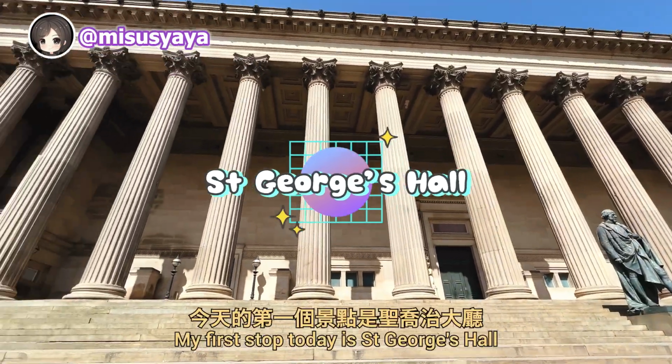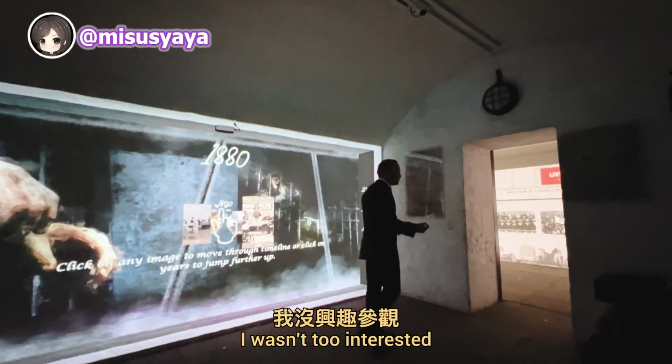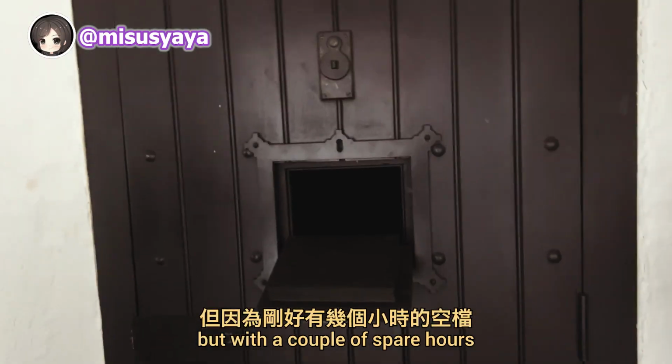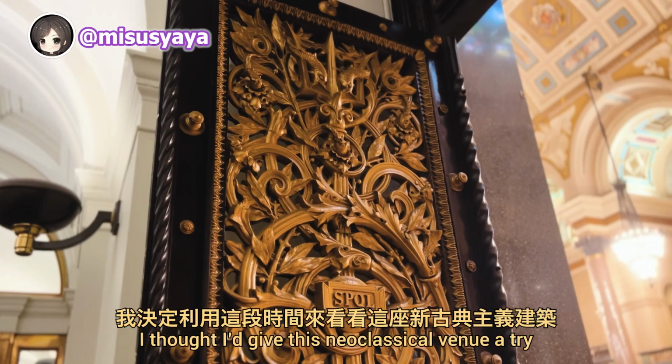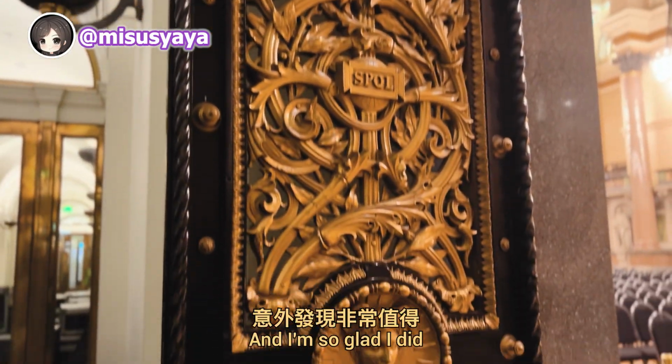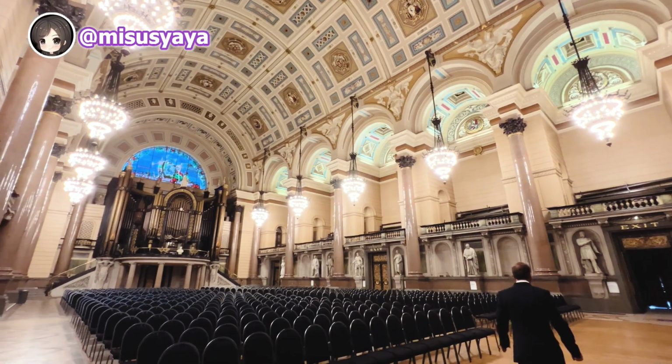My first stop today is St. George's Hall. Originally, I wasn't too interested, but with a couple of spare hours and a £10 tour fee, I thought I'd give this neo-classical venue a try. And I'm so glad I did. Look at this gorgeous Great Hall.